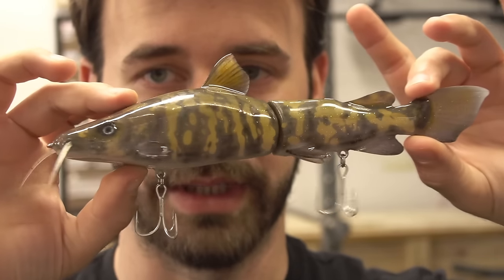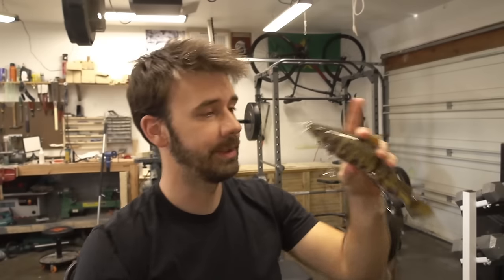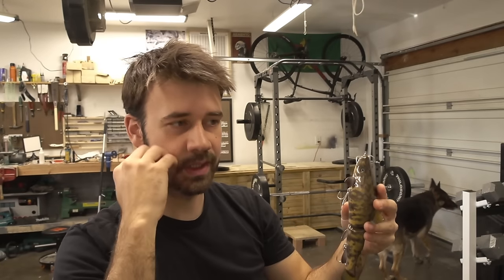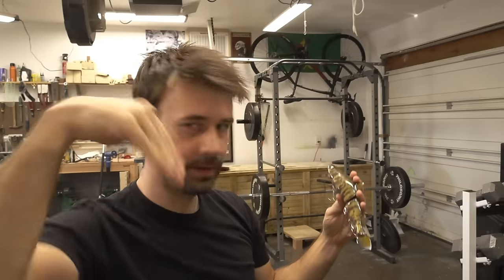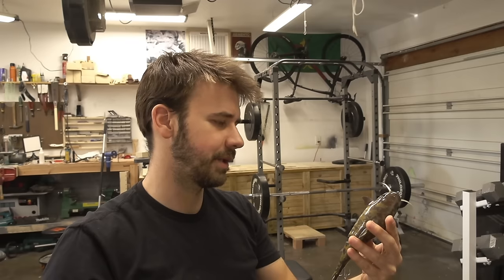And there you have it, yet another absolute masterpiece for the bait legations. It'll be interesting with the action that it has. Very different, not useless. It does this and it will swim a little bit, and it definitely moves itself as you pull it through the water, but not traditional whatsoever.